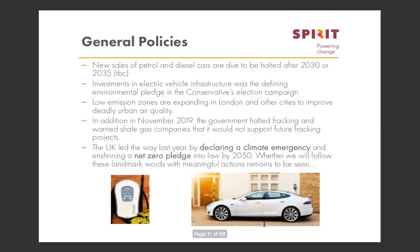So for what the government has definitely told us, they have said we're all going to be buying electric cars from at least 2035. That's rumoured to be brought forward to 2032, or it might be 2030. So that's always changing. They did change it from 2040 to 2035 back in, I think it was February or so this year.